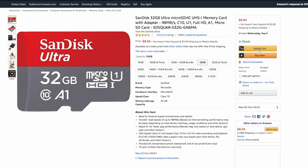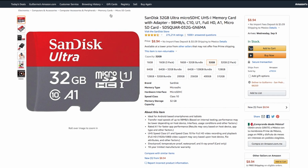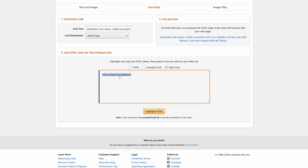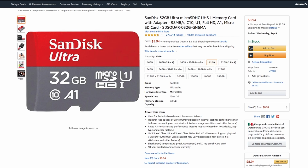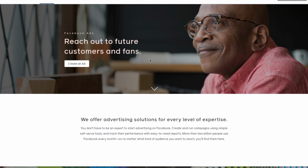So for example, here in tips and reviews, we have this memory card right here. It's 32 gigabytes for $8. That's a really good price. So if people went and clicked on that, then tips and reviews would make money, right? So how is tips and reviews gonna get more traffic to their page? Because that's why we're here. We're here to grow our business. We already have an affiliate marketing business and we want to grow it. And the first way to grow it is to remember that you need popular products with a selling point, something that catches the eye of people, something like a very good price on the product.